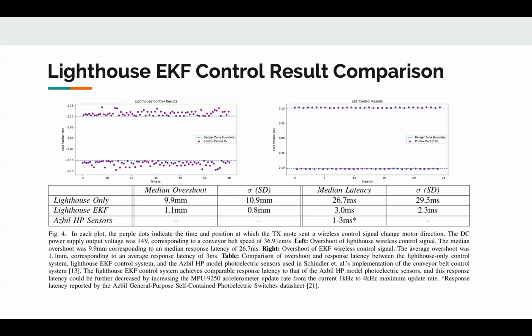As with the photoelectric sensors used in Schindler et al., the use of Lighthouse alone provides no tolerance to occlusion on its own, since Lighthouse measurements are not received when the Lighthouse base station emitter is occluded from the photodiode on the transmitting MIMSY. In the case that occlusion occurs at a boundary of an unsafe zone, the transmitting MIMSY, whether in Schindler et al.'s implementation or in ours with Lighthouse alone, will be unaware that it has reached the boundary and will enter the unsafe zone without sending a wireless control signal.